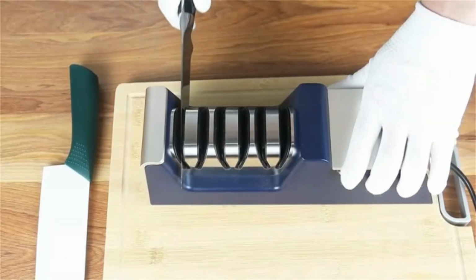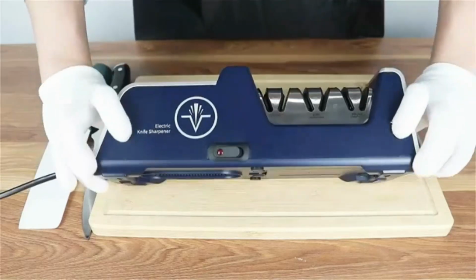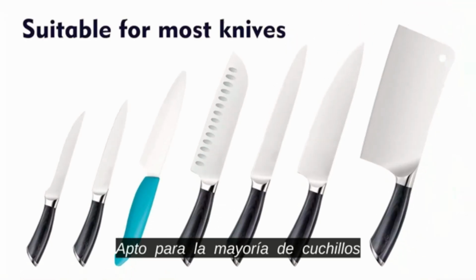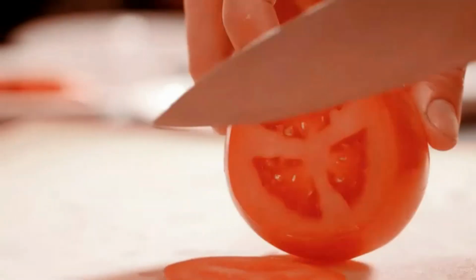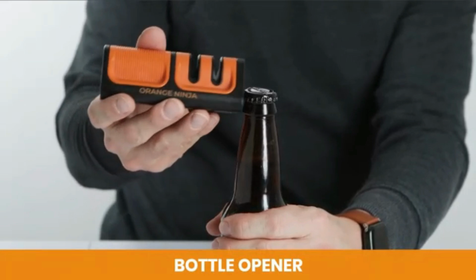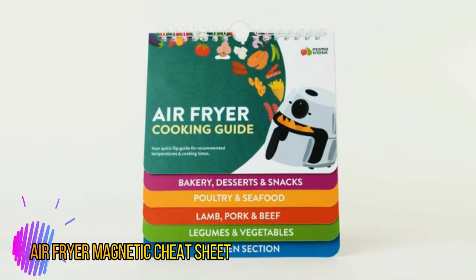Easy to use. Whether you're right or left-handed, the ergonomic handle allows you to restore your cooking knives in a matter of seconds. Simply place the blade in each of the slots and gently pull the knife through a few times for fast, effective sharpening. Cut-resistant glove included. At Kitchalence, we put the safety of our customers above all else. Designed with a non-slip base.